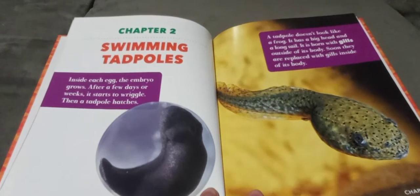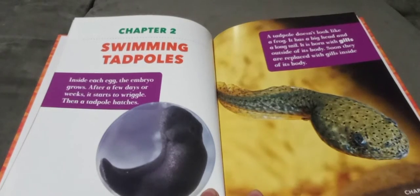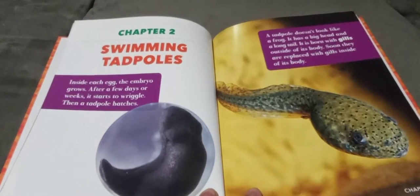A tadpole doesn't look like a frog. It has a big head and a long tail. It is born with gills outside of its body. Soon they are replaced with gills inside of its body.